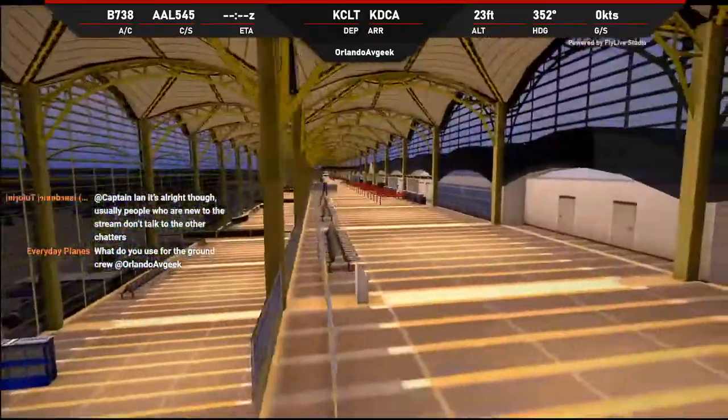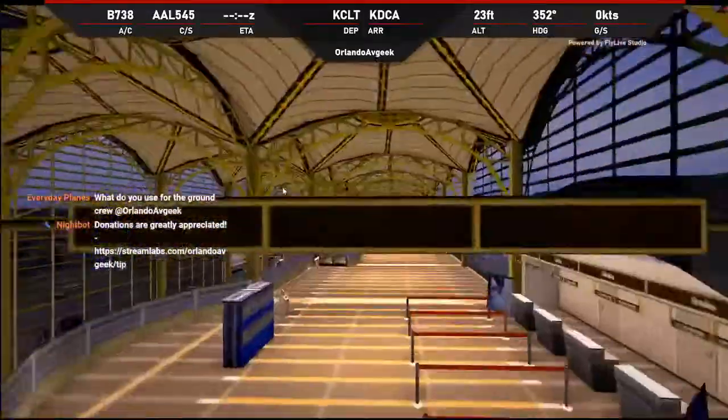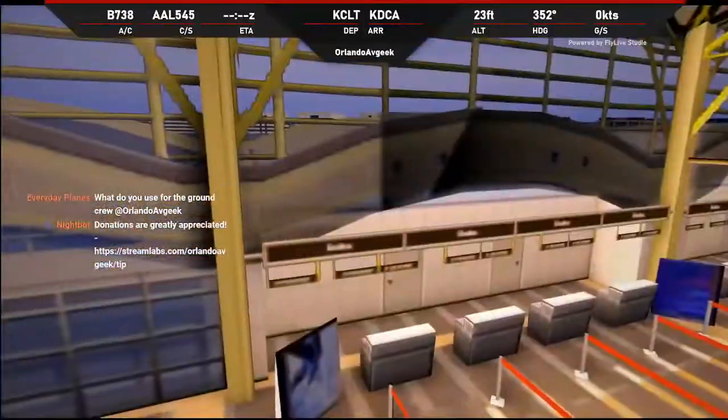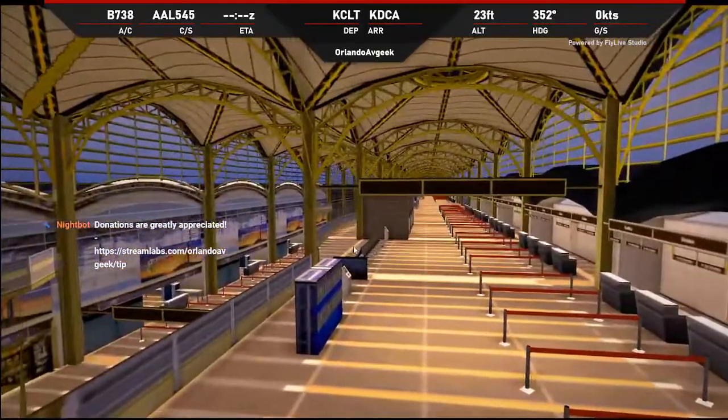Take our escalator ride up. Looks like we got a second little level. Looks like you'll have a lot of the airline registration check-in stuff.